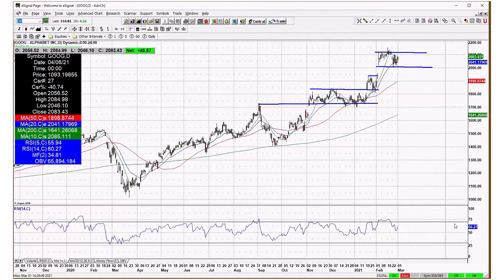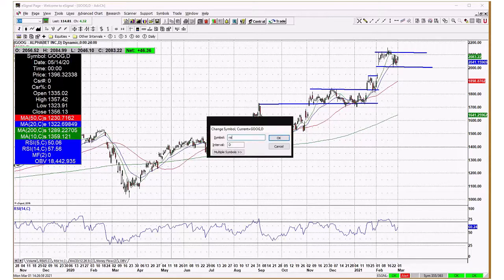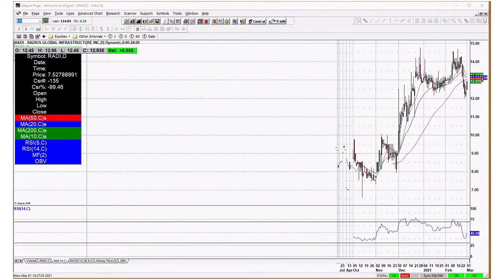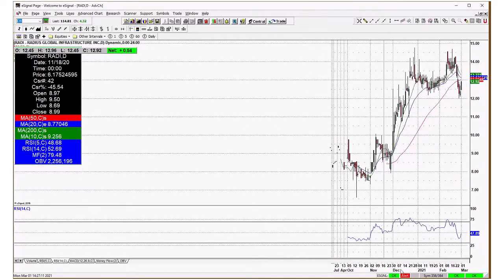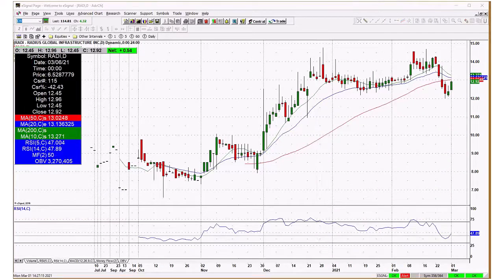Okay, and this is why this is a fun exercise, Scott. They bought Radius Global Infrastructure, ticker symbol RADI. Now, what do they do, you ask? This is why I like this play. It engages in the ownership and leasing of various triple net ground, rooftop, and other critical communication properties for wireless carriers and tower companies, underlying their mission-critical cell antenna infrastructure.